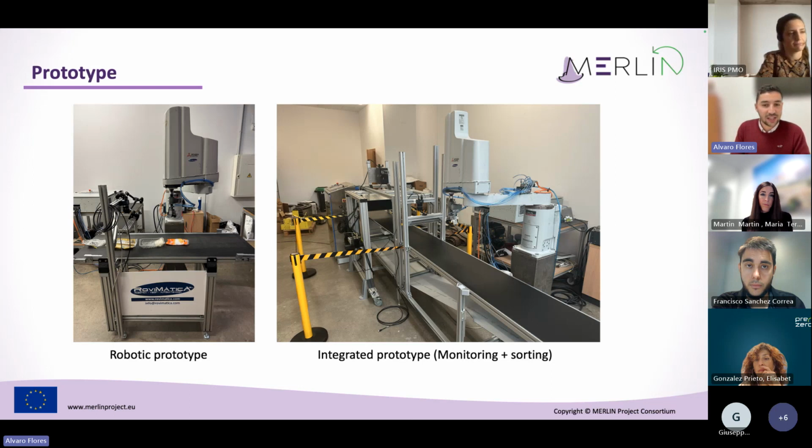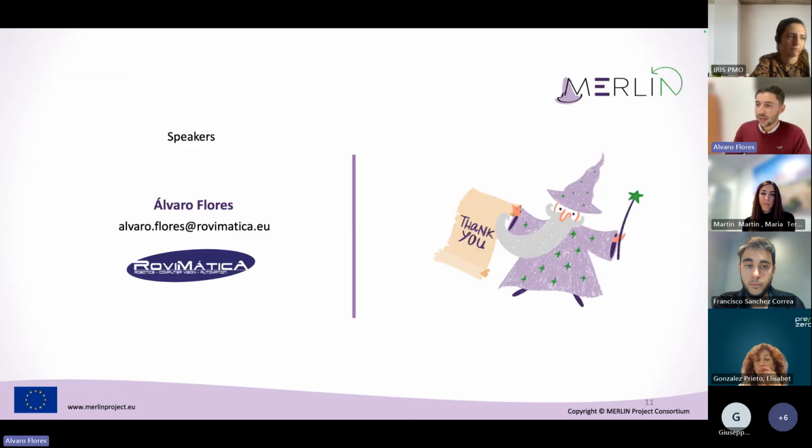This was in our facilities, where they brought the system from IRIS. Here, we integrated the whole system, and this is one of the first pictures that you can see of the whole system being fully working. And in that sense, here you have my contact details in case you have any doubts. Also, at the end of the presentations, you can ask whatever you want.